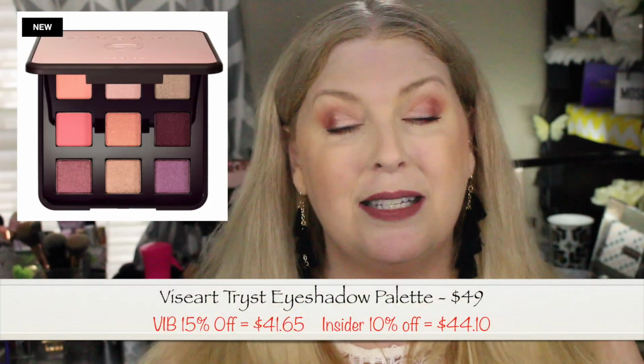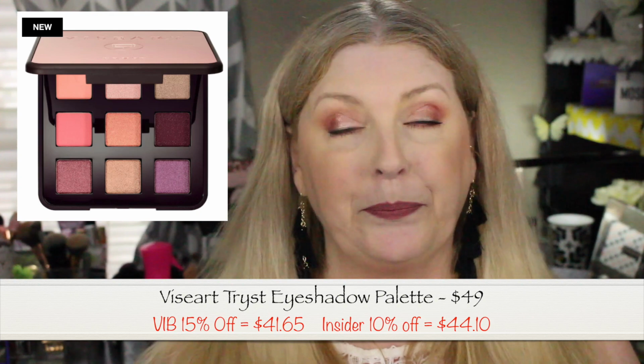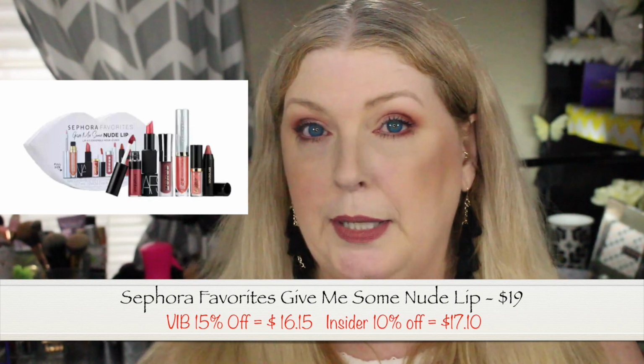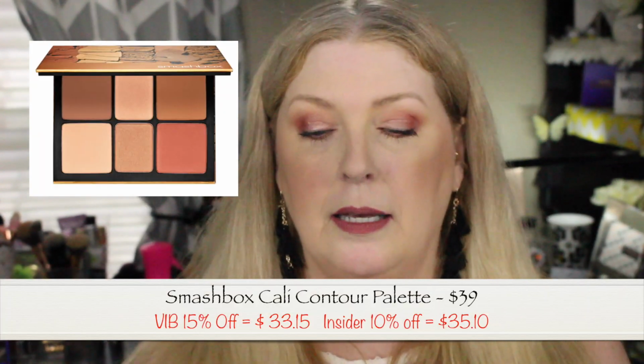So the first item I am going to be getting is the Viseart Trist eyeshadow palette. This is what it looks like right here. That's normally $49. The next item I'm going to get is a Sephora kit, and this is a Sephora Favorites Give Me Some Nude Lips. Nude lips, not new lips. And that normally retails for $19. Then I'm looking at the Smashbox Cali Contour Palette, and that's at $39.